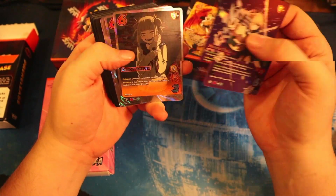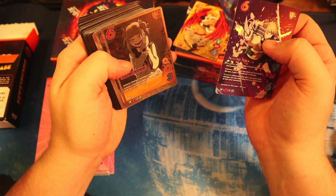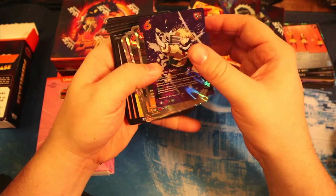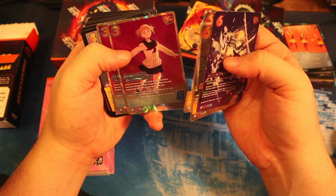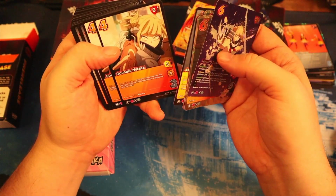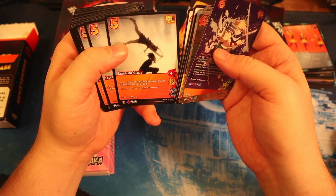Okay, so we got the Himiko Toga here. Deadly Ambush, again with that new foiling on it. Get it for you there. Get her in there as well. There it goes. Nice foils. All right. Abandoning All Inhibitions. Ambush Thrust. Gouging Needle. I'm sensing a theme here. Leaping Slice.